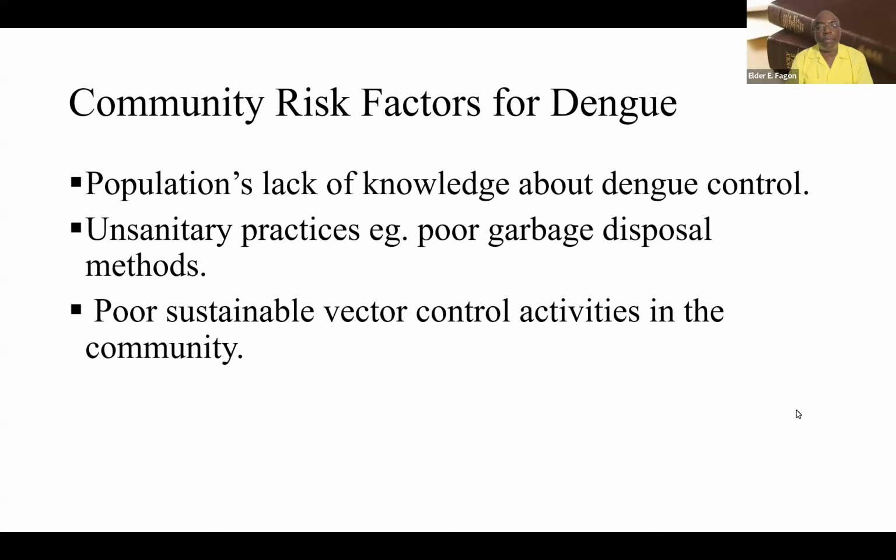Let us look at some community risk factors. Population lack of knowledge about dengue control, unsanitary practices, especially poor garbage disposal methods, poor sustainable vector control activities in the community. And by sustainable, we're talking about people identifying that water. For instance, a gully could have an area where water is settling in, and nobody really recognizes it.